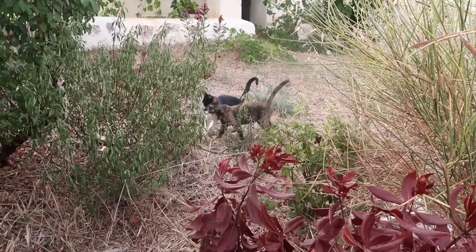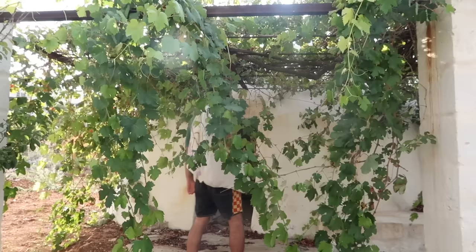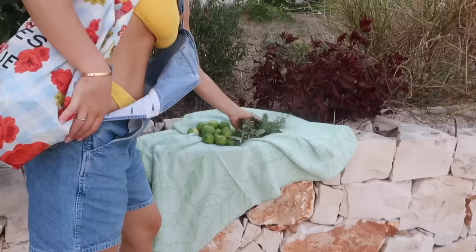They're friends. We found a grape orchard as well. Oh my goodness. This is kind of pretty. This is really pretty. I wonder what it was. What a hole.